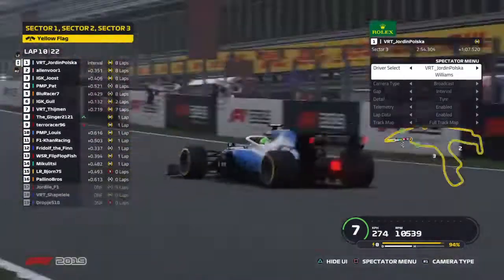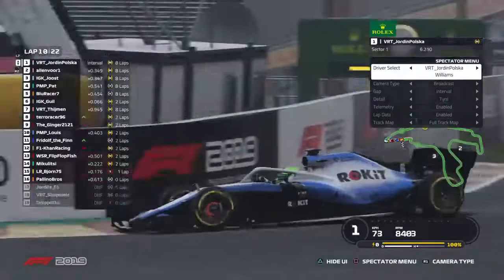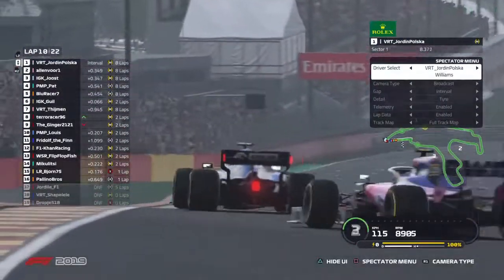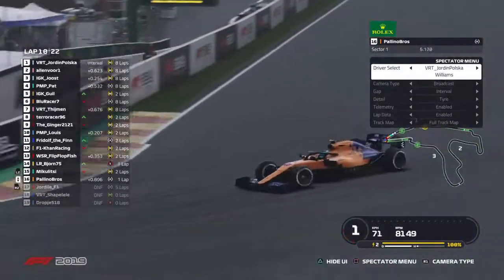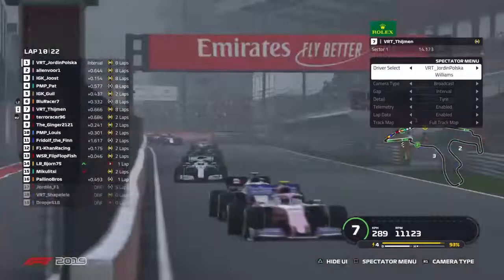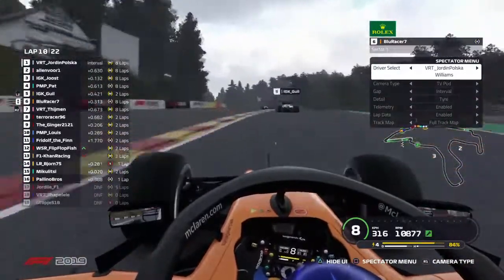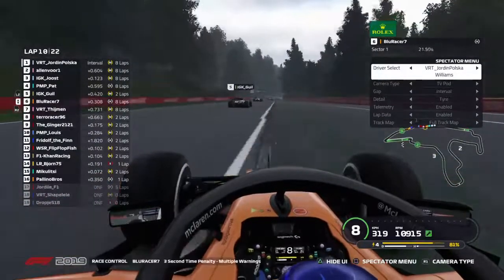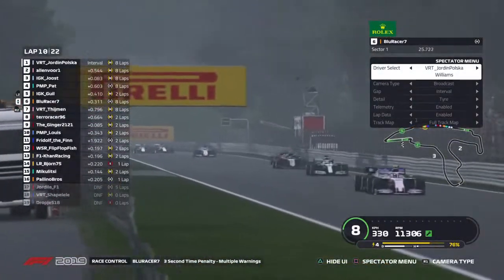We are underway, racing in lap number 10. 12 laps to go in this Belgian Grand Prix. Who's going to make any moves into turn number 1? That is La Source. Doesn't look like it from this angle. Are they going to go side by side up Eau Rouge? No. Is anyone going to fall victim here? Oh, Blue Racer's running very deep, and he actually takes a 3-second time penalty, so I did catch that.